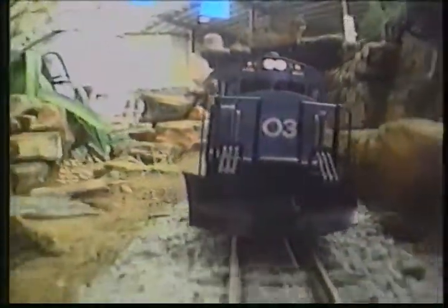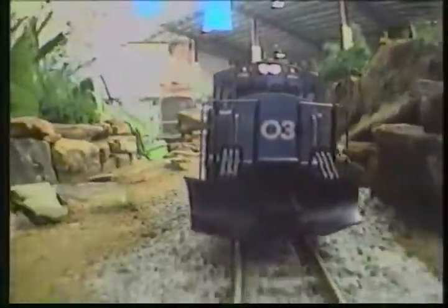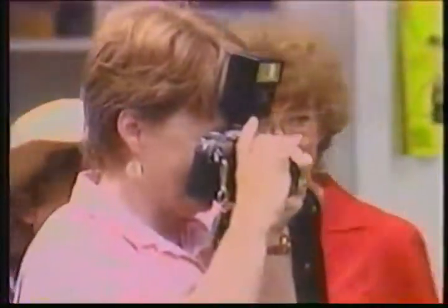People will watch this train wind its way through its downsized forest through Sunday. Then, of course, when the fair ends, this exhibit will end too. It will exist only in memory and in pictures and videotape.